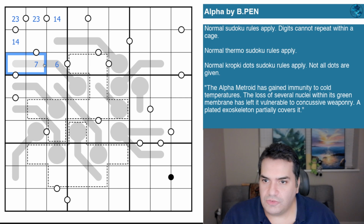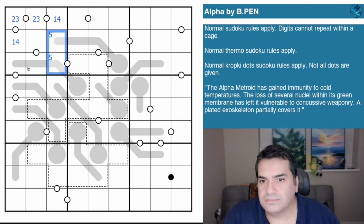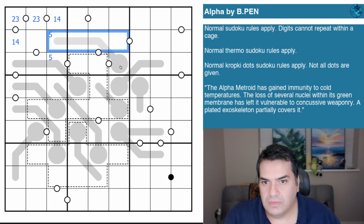So these two cells, plus this one can never be a 5. 5 is in one of these two cells. And if it's on this one, it actually places quite a bit of pressure on this thermo, because 1, 2, 3, 5. Yeah. It would leave only 1 degree of freedom, which is good to know.